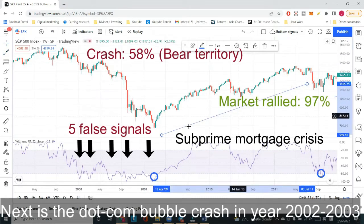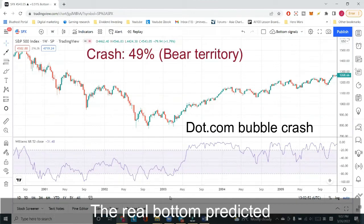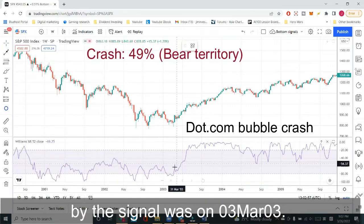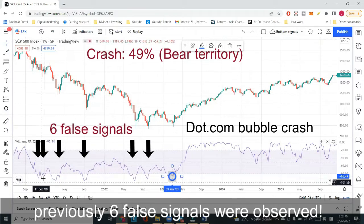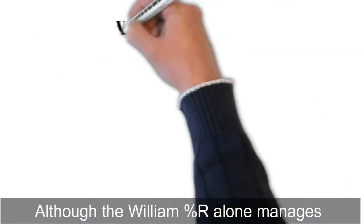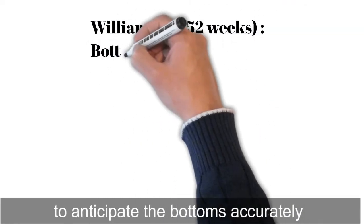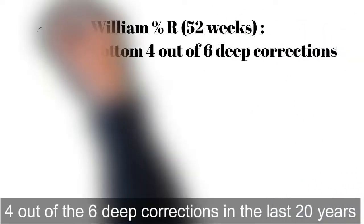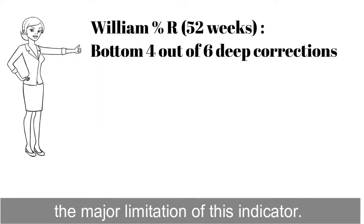Next is the dot-com bubble crash in year 2002 to 2003. The real bottom predicted by the signal was on 3 March 03. However, previously, 6 false signals were observed. The market then rallied 87%. Although the Williams percentage R alone managed to anticipate the bottoms accurately 4 out of the 6 deep corrections in the last 20 years, it also shows a major limitation of this indicator.